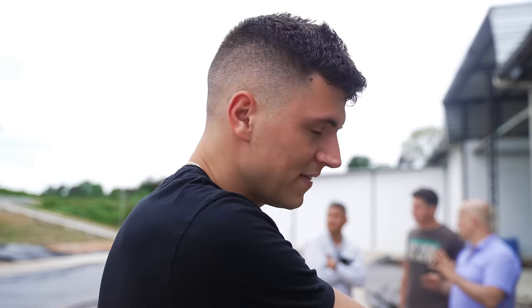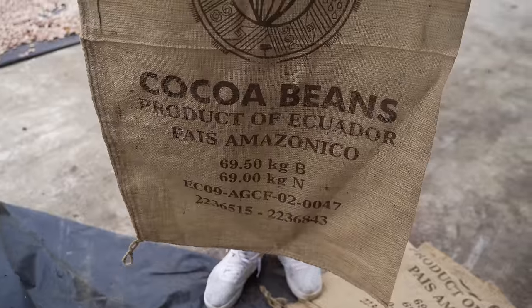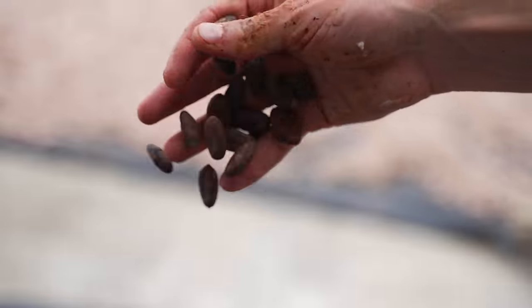And that's when they pack it up in these big bags right here. And this is what would get shipped to a factory like Mars that's gonna go ahead and take these and make chocolate out of it. So that's that process.